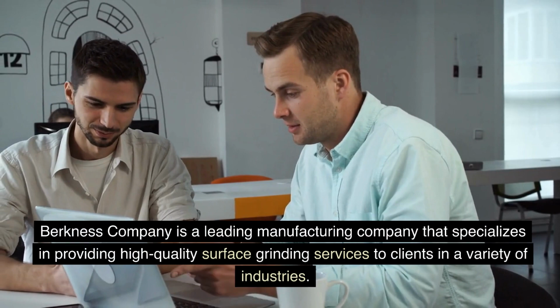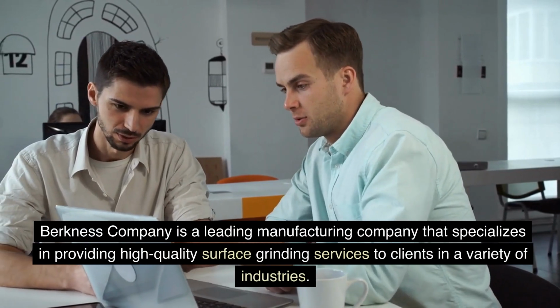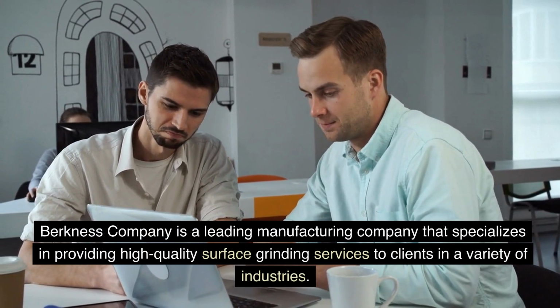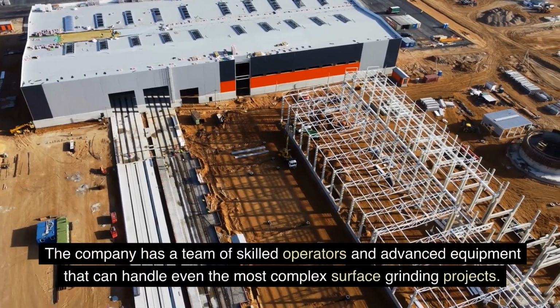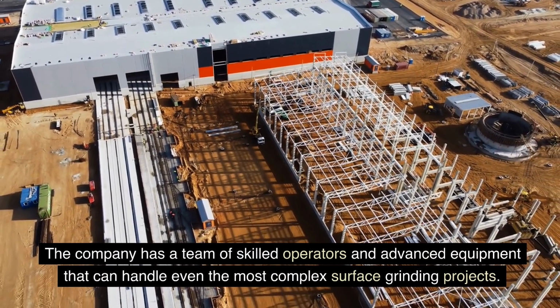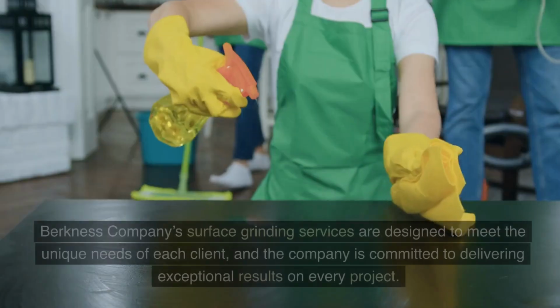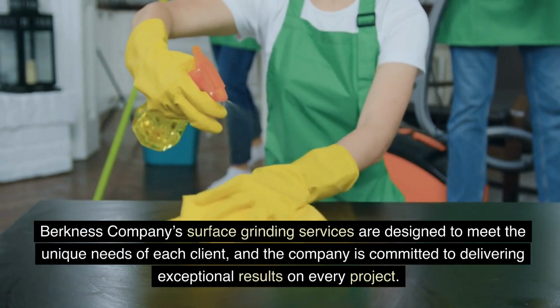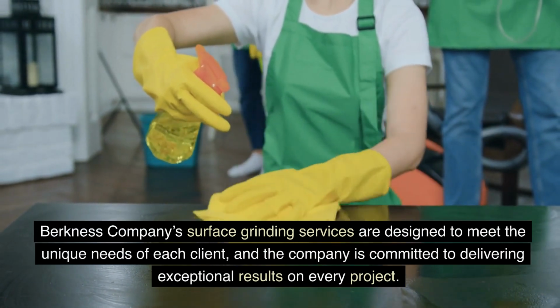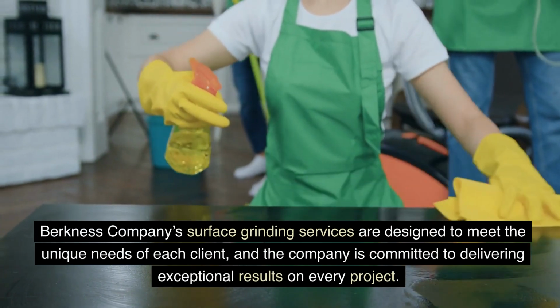Berkness Company is a leading manufacturing company that specializes in providing high-quality surface grinding services to clients in a variety of industries. The company has a team of skilled operators and advanced equipment that can handle even the most complex surface grinding projects. Berkness Company's surface grinding services are designed to meet the unique needs of each client, and the company is committed to delivering exceptional results on every project.